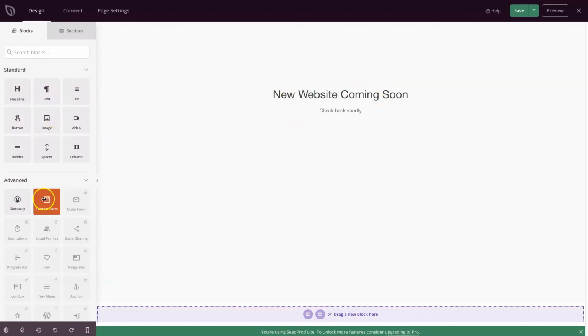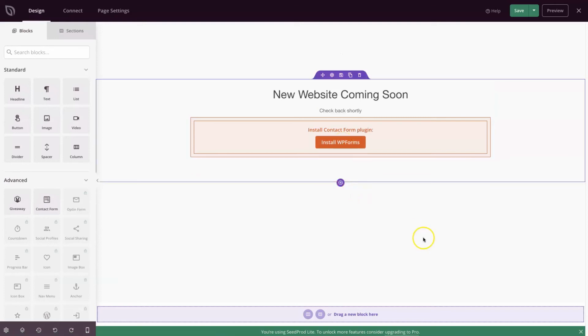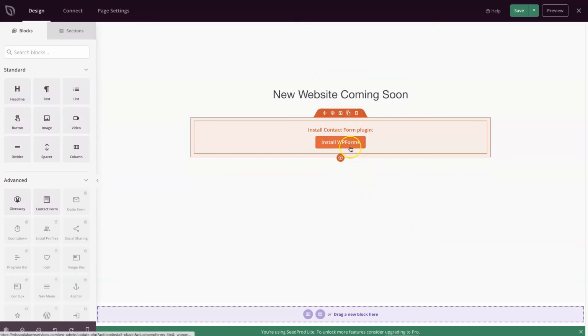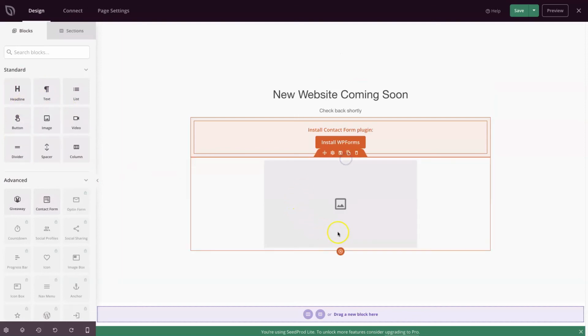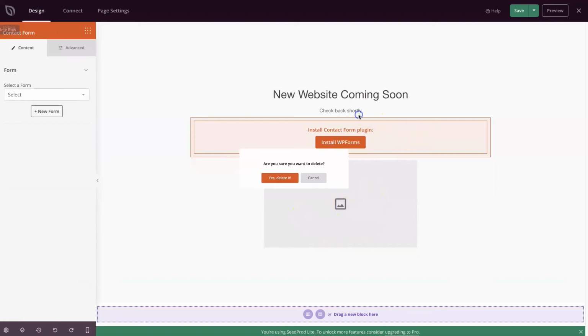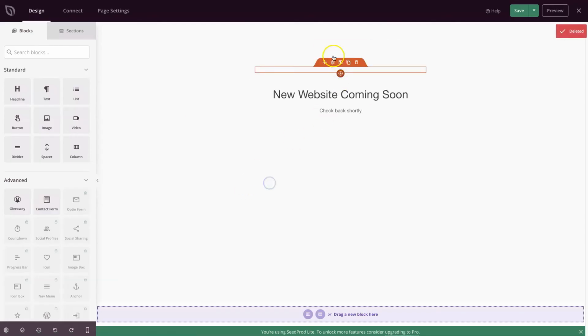And then again, there's like the contact form if you want people to be able to put in their email address and hear back from you once your website is live. You'll just need to install WP Forms, which is just another plugin you can install and set up. You can put spacers and dividers and images. Like say you wanted to put an image down here of something that represents your website coming soon, you can do that. And then you can just delete, move things around.